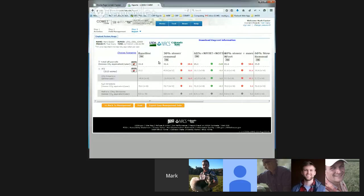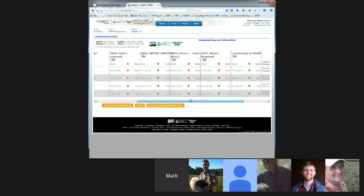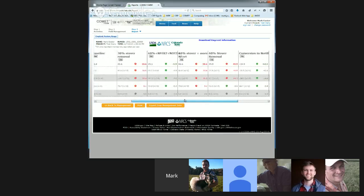So the first thing that you see in this column right here is the baseline. And this is essentially what we call business as usual. If the user had just continued to run what they were doing before, this is how the greenhouse gas balance would be. And so for that 120-acre field, their net emissions would be about 31 metric tons of carbon dioxide equivalents. And then under the different scenarios that we ran here, I'm just going to take us to the conversion to no-till scenario here.